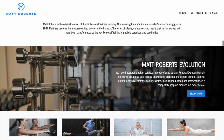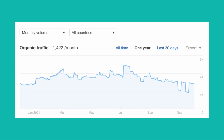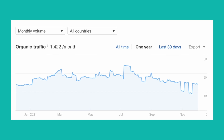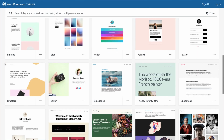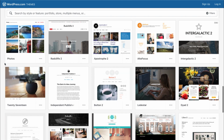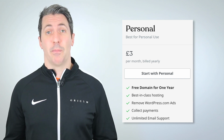This website is built via WordPress, and not just does it demonstrate Matt's company's packages, expertise and services, it actually pulls in hundreds of clicks and inquiries through to his website each month from people looking for personal training in his area. With a WordPress website, you can create your own themes, use their extensive library of templates, hosting is included, and you get your own domain name. Not bad for just £3 a month.